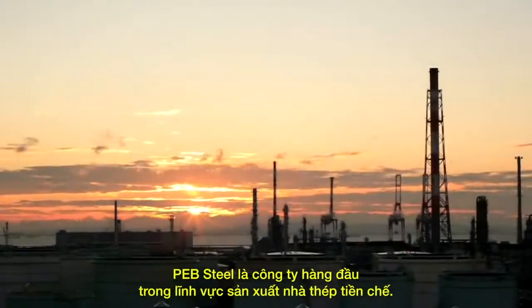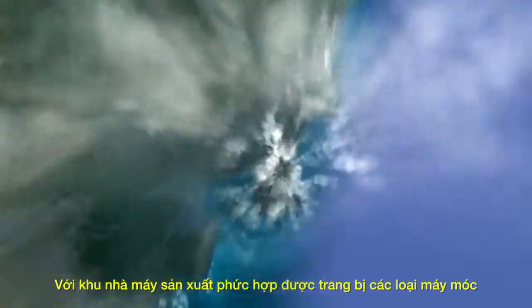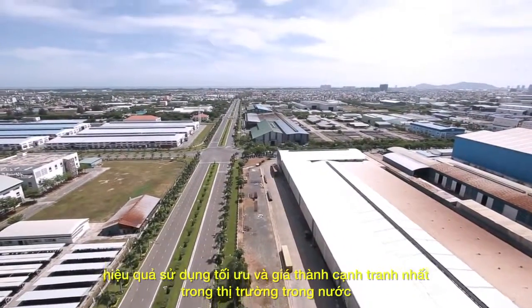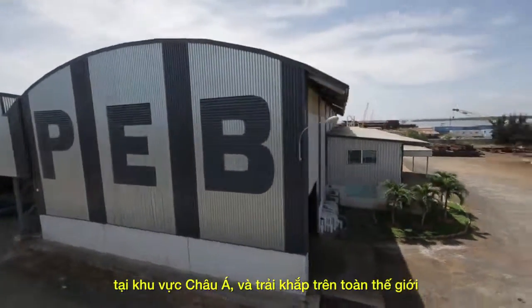PEB Steel is a world leader in pre-engineered buildings. With the completion of its new state-of-the-art factory complex in Dongxuan Industrial Park in Vung Tau City, PEB Steel delivers unrivaled quality, efficiency, and value to its customers throughout Vietnam, across Asia, and around the world.